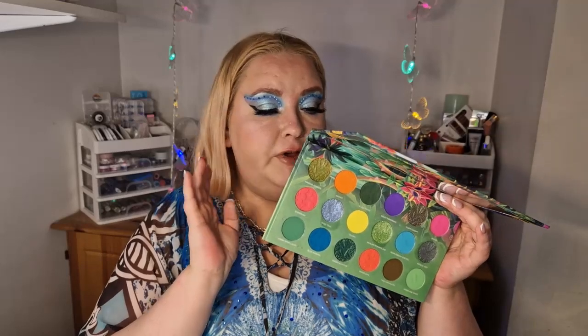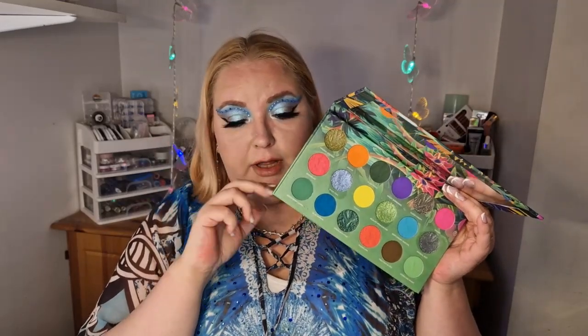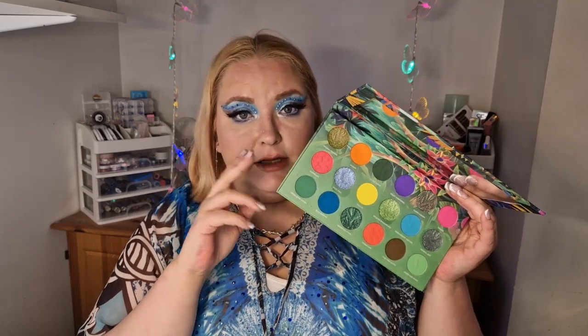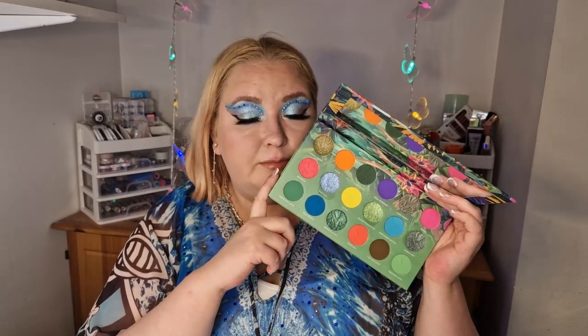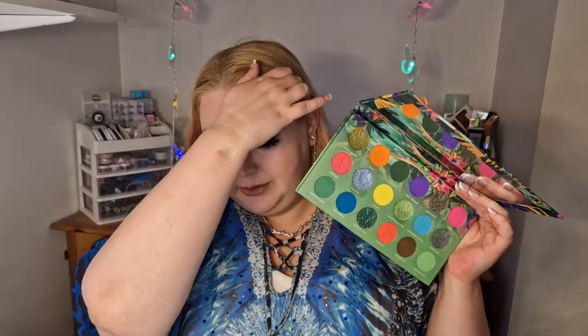This has a very nice jungle look, with a lot of greens and then a pop of colors like birds and flowers, because many people think that rainforests are very colorful, and yes they are, but mostly it is green, and then there's a pop of colors in here. So this palette is not one of my favorite palettes from NOMAD, just because of the color story. But the formula is very beautiful, and the mattes and the shimmers are again very nice and they work very well.